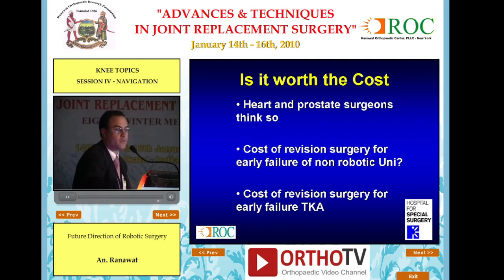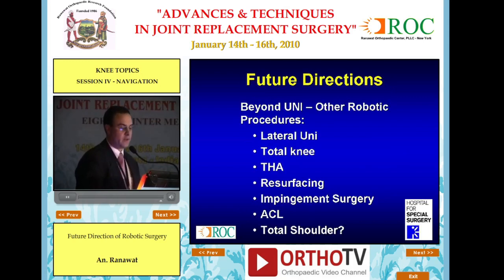The question is, what's more expensive, the inputs of this robot up front, or a cost of revision from an early failure of a uni, or even the cost of revision of a total knee that was put in on a 45-year-old? So the future is out there. There's lateral unis, there's total knees, robots, there's going to be total hips, there's going to be resurfacing, we'll hear more about that. Impingement surgery, ACL, any bone cutting procedure can use the robot.